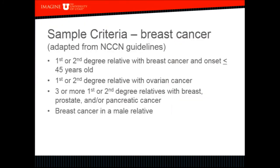This is just an example of criteria that we came up with, adapted from the NCCN guidelines. We're not trying to calculate a quantitative risk. We're just trying to see if patients fall into one of those buckets. And again, that's just a subset. That actually makes our life easier. We don't need super complete data to calculate a precise risk. We just need to find the patients who might be at a higher risk, and that means basically fitting into one of those categories.